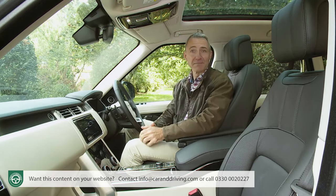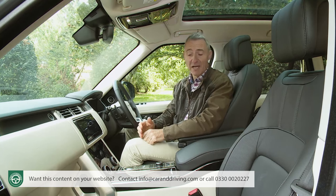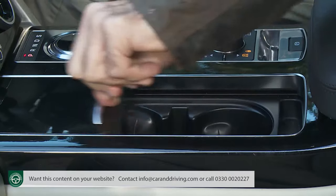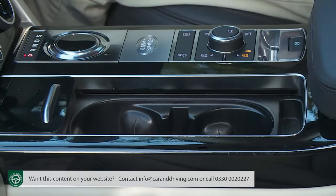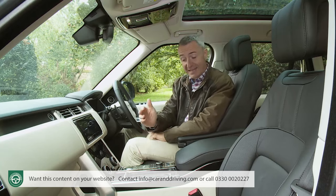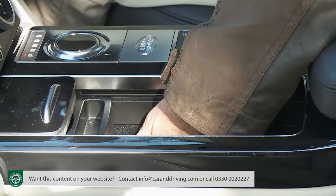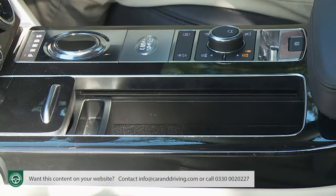Less obvious changes made to this cabin in recent times relate to improvements in interior storage. Opening this panel by the gear controller reveals the expected couple of cup holders, but it's not initially apparent that below these lies a deep 4.5 litre stowage box incorporating a USB port.